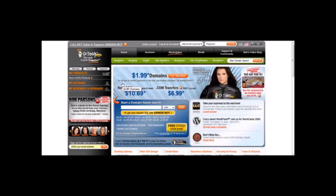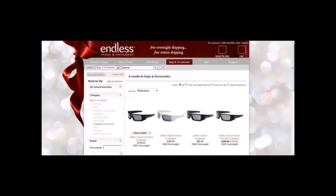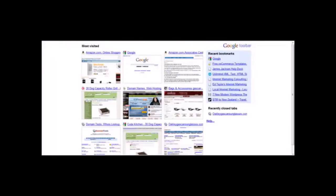Sure, there are other domain name companies out there. You can get your domains through them. That's not an issue. I'm just using this for this example. So what you do is go right here to where it says start a domain name search. I recommend that whatever product you've elected to promote, whether it's the Oakley gas can sunglasses for this particular example, or let's just say a certain brand of TV.